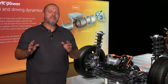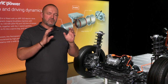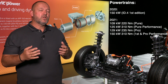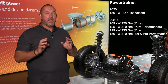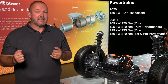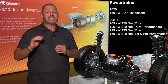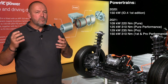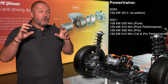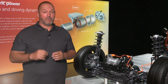There will be up to 5 different power levels available for the ID.4, and they deliver a range between 109 up to 150 kilowatt as a maximum. Important to note that the cars that will be delivered at first are only rear-wheel drive cars. Later, there will be cars available with all-wheel drive, and also very important to note that the car's top speed is limited to 160 kilometers per hour. But I heard some rumors that when they deliver the all-wheel drive version, the Performance or Pro version, they may offer you another 20 kilometers per hour on top.